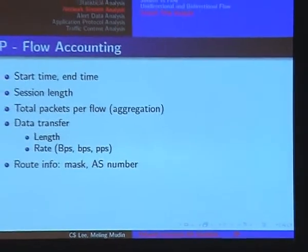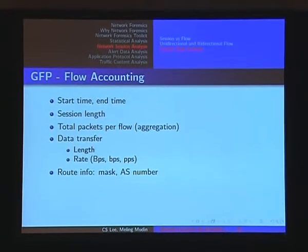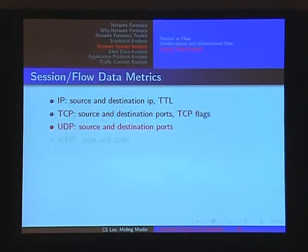Here are some terms. I'm not sure I want to go through each of these, but you have the start time and end time, the length, and total packets per flow. You have the summary of the data transfer, and you probably have the route info as well. These are some of the basic metrics. If you're looking at IP, you're looking at source and destination IP, and maybe TTL. If you're looking at TCP, going further down, you look at source and destination ports and TCP flags. So you can see the status of that particular flow, whether it's ongoing or completed, based on the TCP flags. For UDP, you can look at the source and destination ports. For ICMP, you can look at type and code.